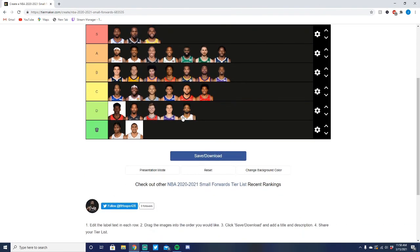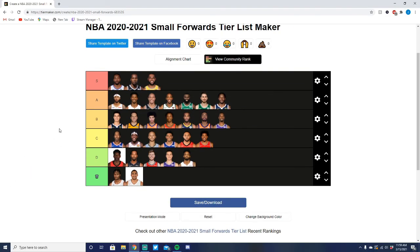But I'm going to want to see more out of him overall as an offensive player over the next couple of years if he wants to maintain his spot as a starter in the league, which we'll see if that happens or not. But that being said, this is going to be the video. This is the tier list that I put together for small forwards.